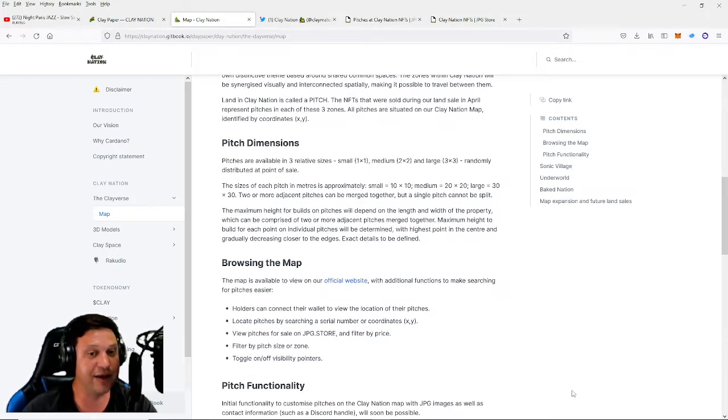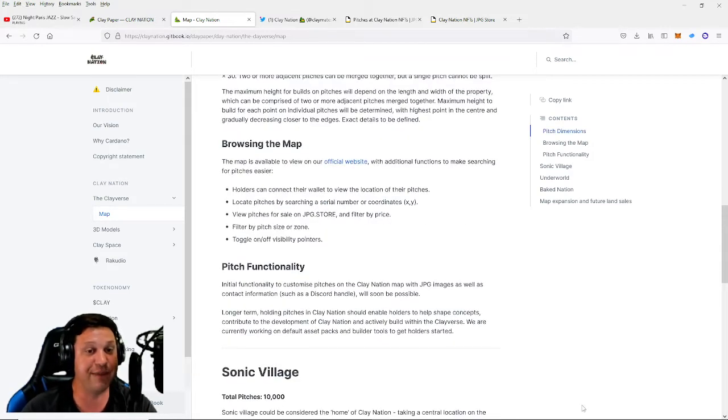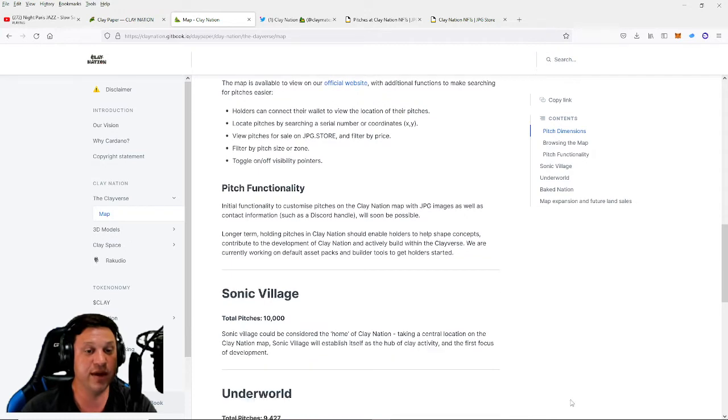The maximum height for builds on pitches will depend on the length and width of the property, which can be comprised of two or more adjacent pitches merged together. Maximum height to build for each point on individual pitches will be determined. Browsing in the map is available. You can view it now.